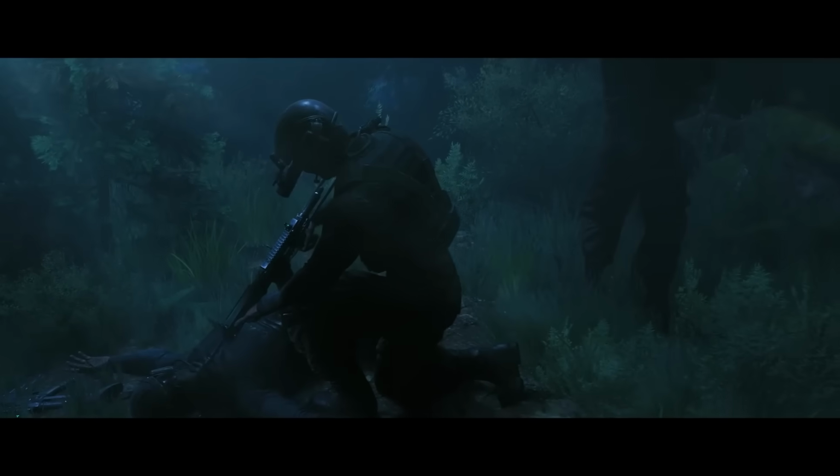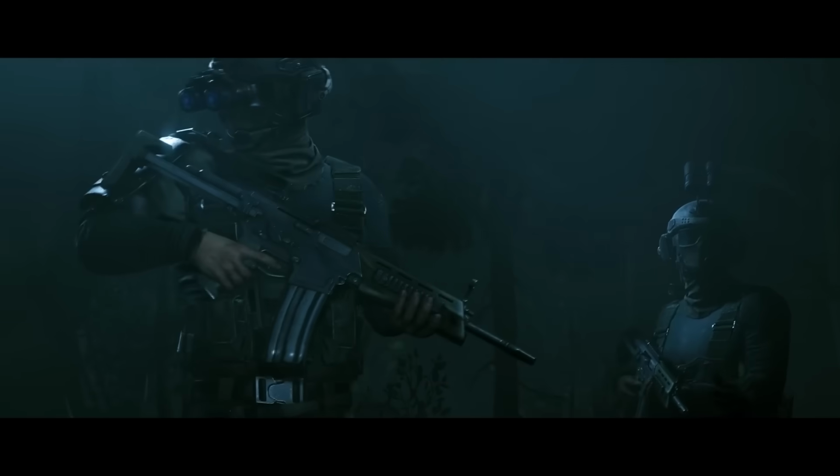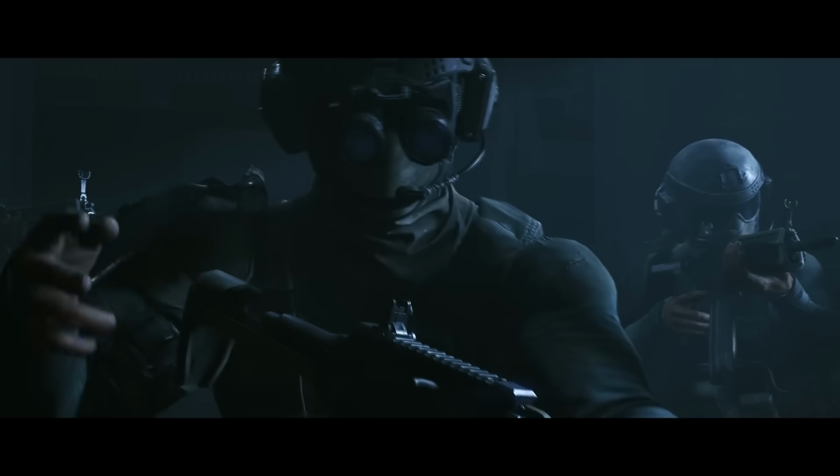Speaking with Gaming Bolt in a recent interview, the director of the game revealed that Dying Light the Beast will be enhanced for the upcoming Pro console, confirming that the game will take advantage of everything the PS5 Pro has to offer. Quote, "We're definitely keeping the latest hardware in mind. We want to make sure Dying Light the Beast takes advantage of everything the PS5 Pro has to offer, but we'll be sharing more about specific enhancements closer to launch.